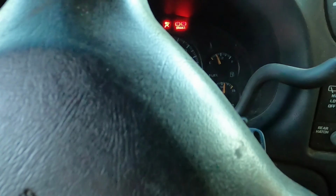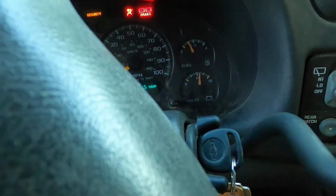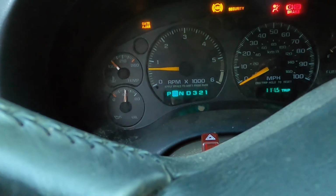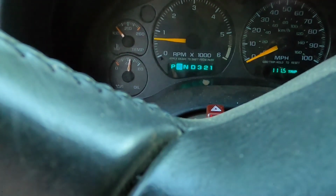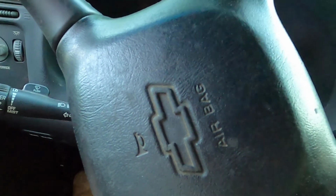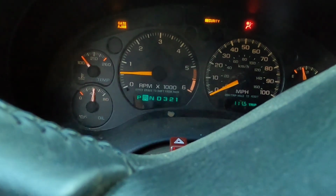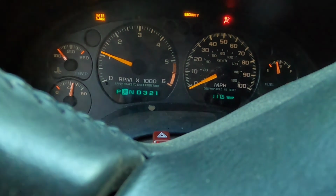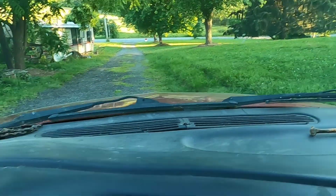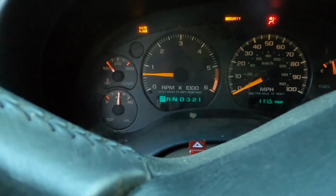Now let's check this out now. Let's release this brake. Okay, it goes in reverse, goes in drive. Second. Okay, I'm gonna back it up a little bit here. The brake didn't release. There we go. My brake light wasn't going out. Okay, I'm in reverse now. And I have the trailer behind me. Okay. Neutral. Drive. Back to park.